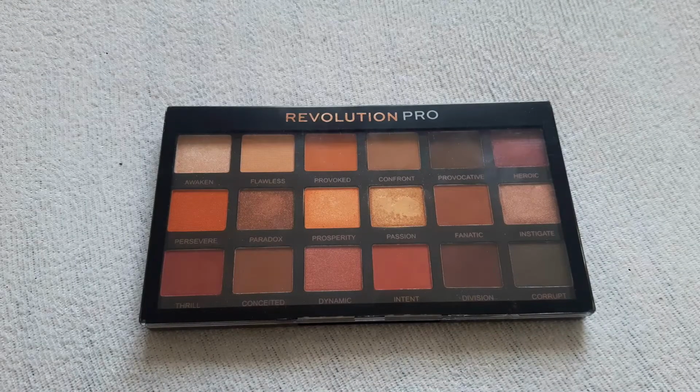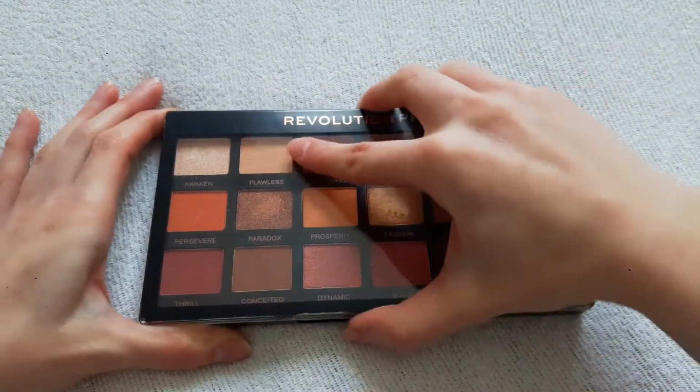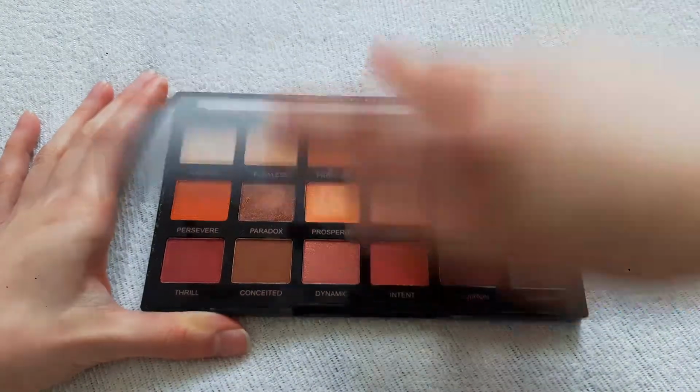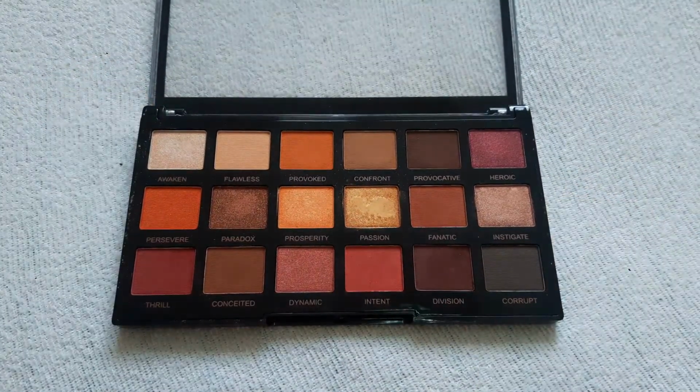When I said that Revolution is going to take over my makeup collection, I took it seriously because I have another palette from Revolution. This time is Revolution Pro range, and it looks like this. It is called Mirage from the Regeneration range. What I love in this palette are mattes.